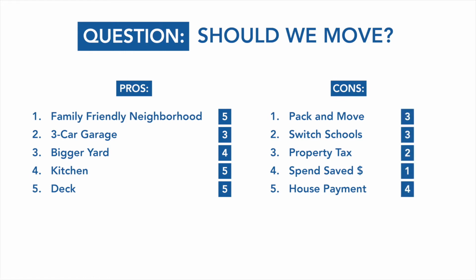By using a simple pro-con list, your items would be tied at 5. But by assigning values to each item, you can see that the pro list wins in this case. But don't forget the gut test. If your gut says, yes, it's time to move, then you have your answer.